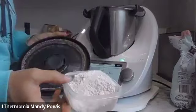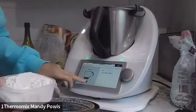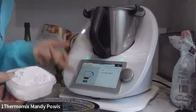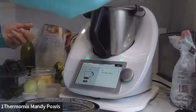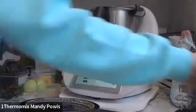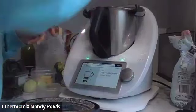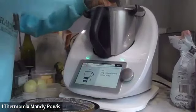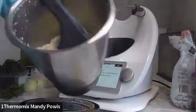75 grams of plain flour, this is gluten-free. So I've taken the lid off after I step through. I need to make sure that I tare the scales to 0. There we go. 70 grams of unsalted butter, chilled. Actually going to just push the sides down a little bit because this has gone up the sides a little bit. Okay.